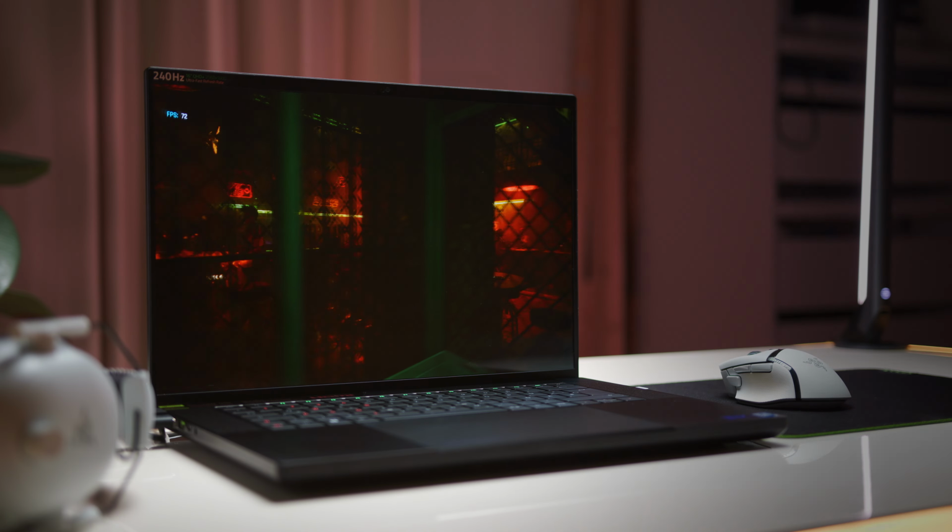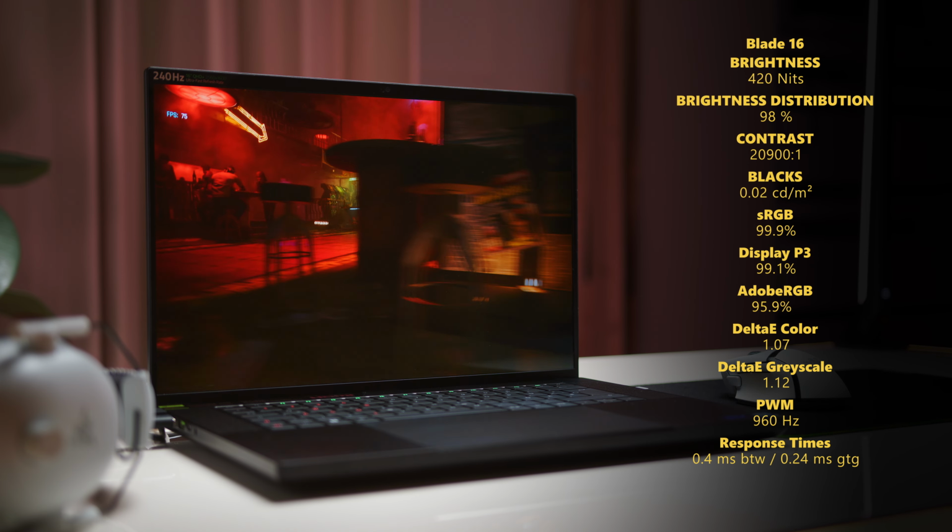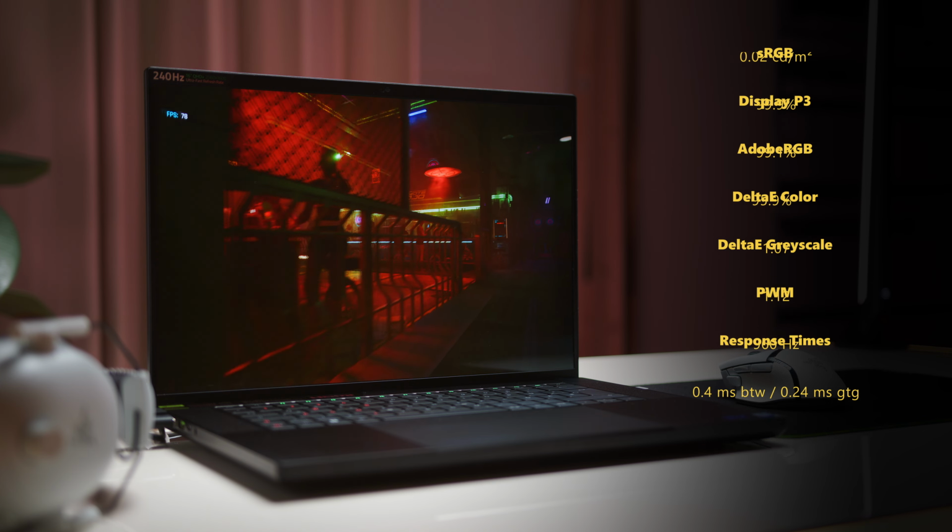The Blade 16 is our only OLED option today, featuring the same resolution and refresh rate as the Scar. However, as is typical for the self-emitting display tech, you would have to sacrifice overall brightness for the most natural color and contrast rendition.